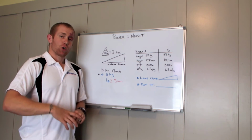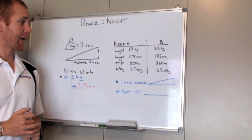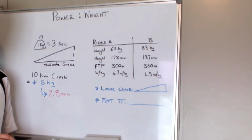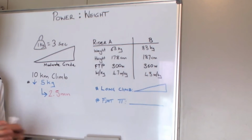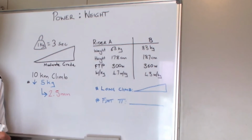Let's have a think about two riders here to sort of grasp this concept. Rider A, they weigh 63 kgs, 178 centimeters, so they're quite tall and lean. Their functional threshold power is 300 watts. So this is the power that they can sustain for a prolonged period of time, around about that hour mark. So this is a pretty fit rider. Their power to weight ratio is 4.7 watts per kilo, and this is up around an excellent sort of category 1 rider.